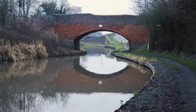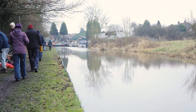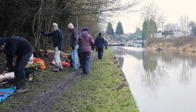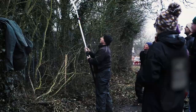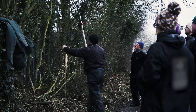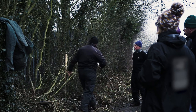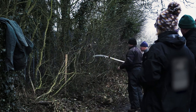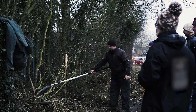Volunteers are spending a weekend with the Warwickshire Wildlife Trust along Coventry Canal on a traditional hedgerow laying course. Funded by the National Lottery and led by Andy Hollis, the course develops valuable skills for the volunteers whilst helping Warwickshire Wildlife Trust manage the habitat for wildlife. Tim Precious, Warwickshire Wildlife Trust Wetland Project Officer, explains more.